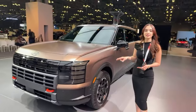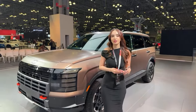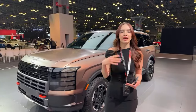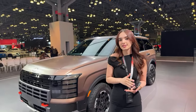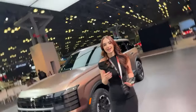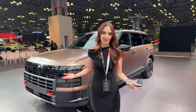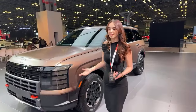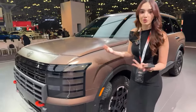A couple of the things exclusive to the XRT Pro is, number one, you will have an electronically controlled limited slip differential, just to aid with your off-road experience and handling on this vehicle. In Canada, the Palisade is standard with all-wheel drive. However, in the States, there will be front-wheel drive and all-wheel drive options, with the XRT Pro being an all-wheel drive vehicle, of course. It's suited for this vehicle. Your headlamps, which I realize are not on right now, but do have a funky design.